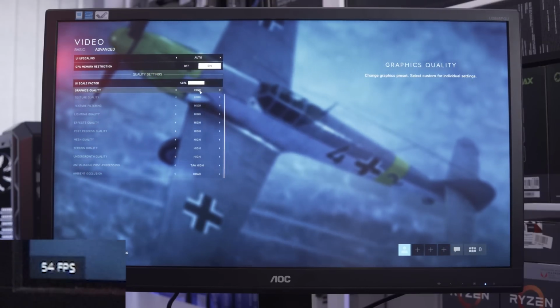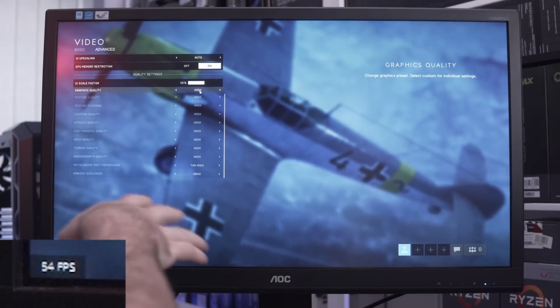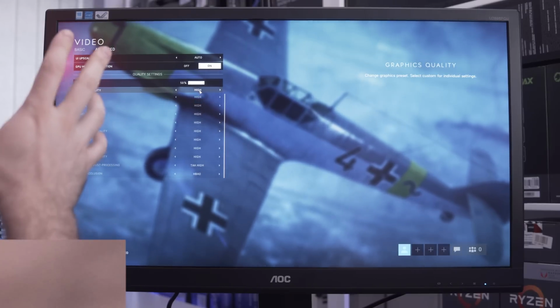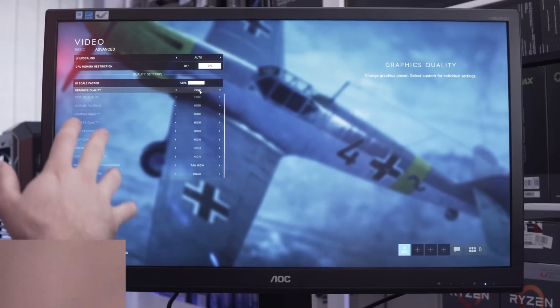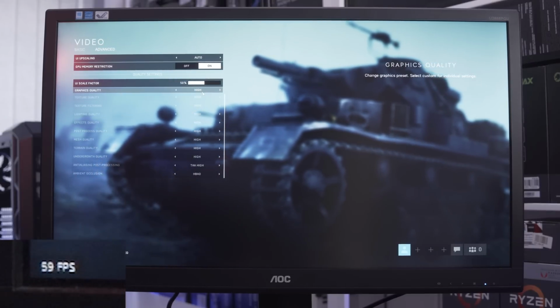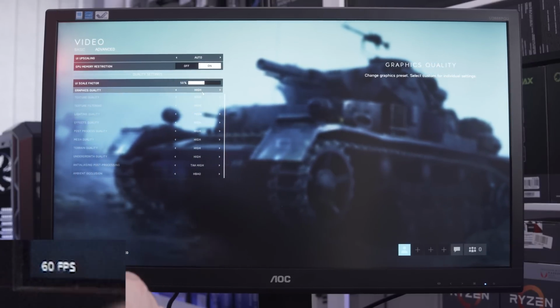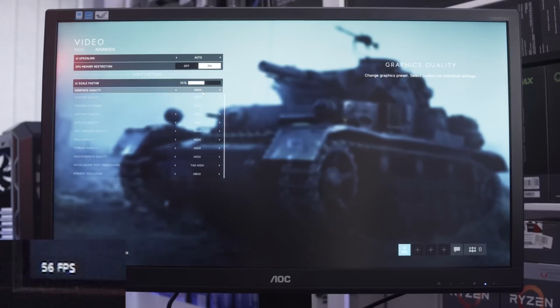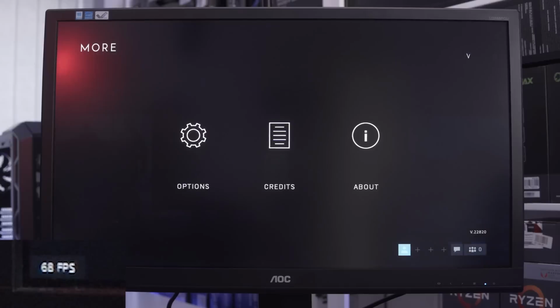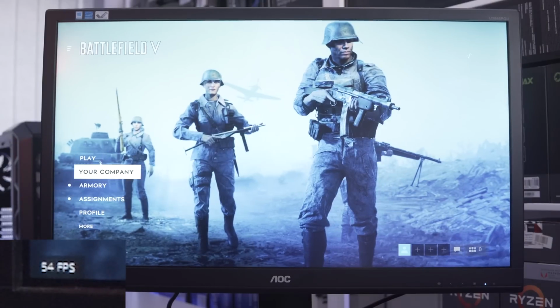Graphics quality, we've currently got set to high. Now, when you first go into this, what I think Battlefield does is look at your hardware and automatically decide what it thinks is best for you. So we decided to go with high just because we knew that we were testing graphics cards that were higher in spec as well as lower in spec. So we wanted to make sure that we had everything done there. As soon as we've done that, it's pretty much ready to play the game.